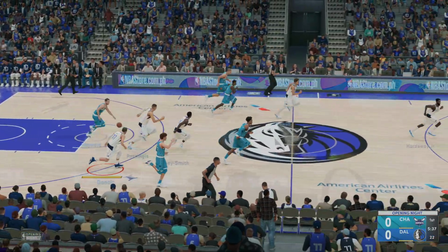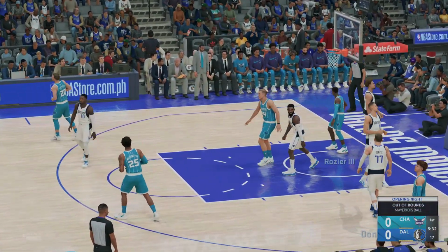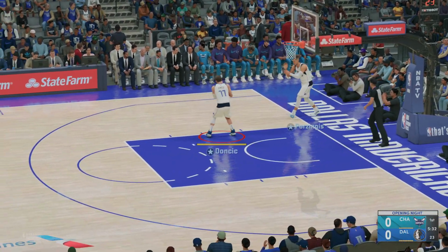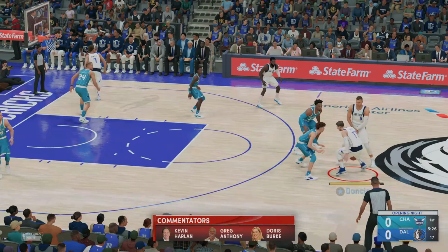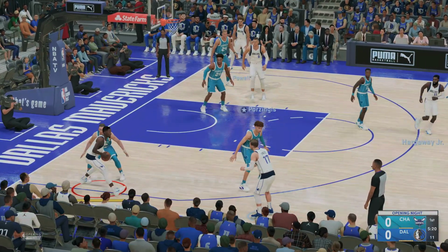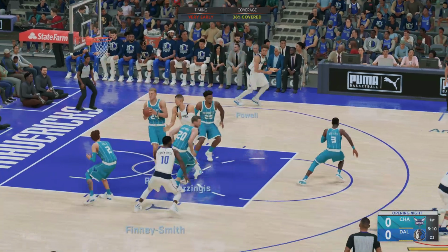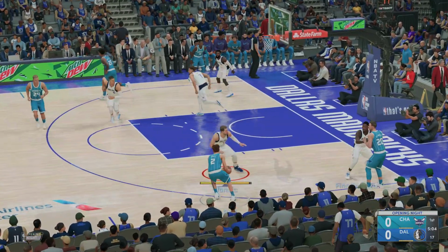Doncic, no good. And on an open look like that, he's very gifted at making the weak coverage pay. Out of bounds, it'll be Mavericks ball. And so Doncic will bring it up for the Mavericks. Pass to Finney-Smith. Back to Doncic. Passes to Finney-Smith. Shot clock at 6. Over Hayward. Finney-Smith can't get it to go. Boy, a clean, close look. What a missed opportunity. Hayward kicks the ball.